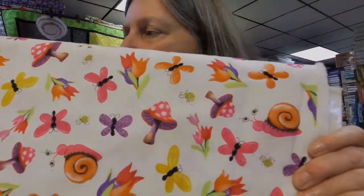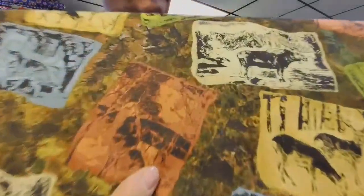And this is by Susie B for Clothworks, and it is $12.50. Paintbrush Studios did this one here.